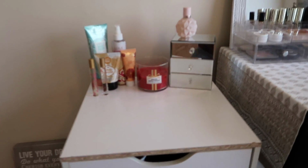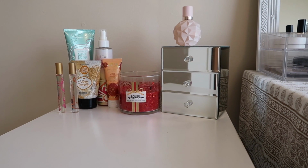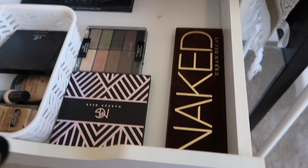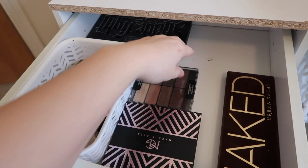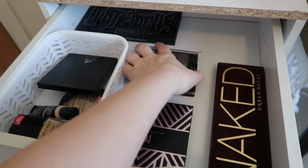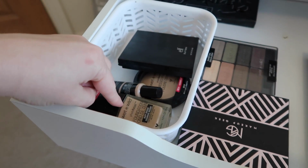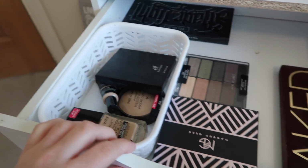So I'm just going to start in this little drawer. I have this little jewelry box kind of thing that's from Walmart, and just a candle and some perfumes. And in this first drawer, I have my Naked palette, my Manny MUA Makeup Geek palette. I have this one from Wet n Wild, which is the Comfort Zone palette, which I love. It is so pretty. And back there is my Shade and Light palette. In here I have my little e.l.f. palette that I put together. Some Wet n Wild foundation, my NYX concealer, and a Wet n Wild pressed powder. And that's it for that drawer.